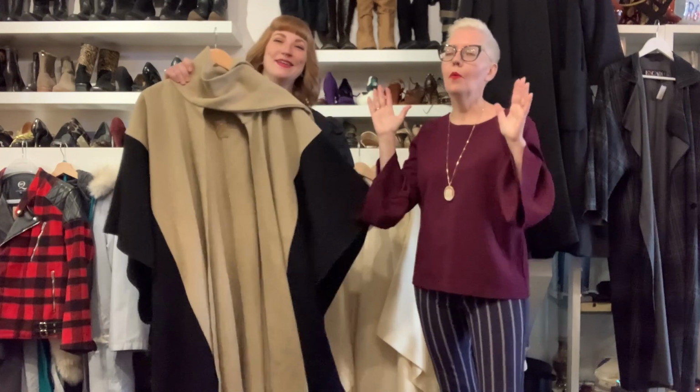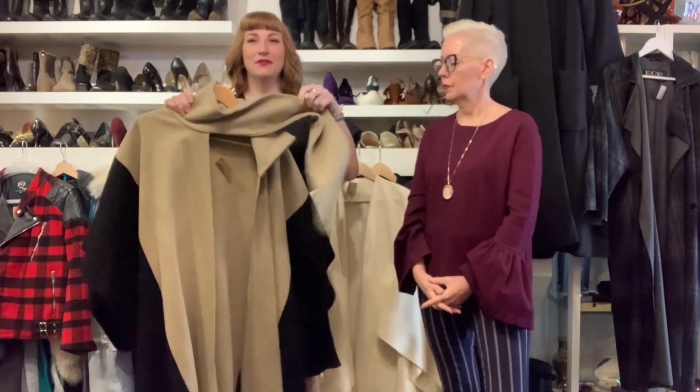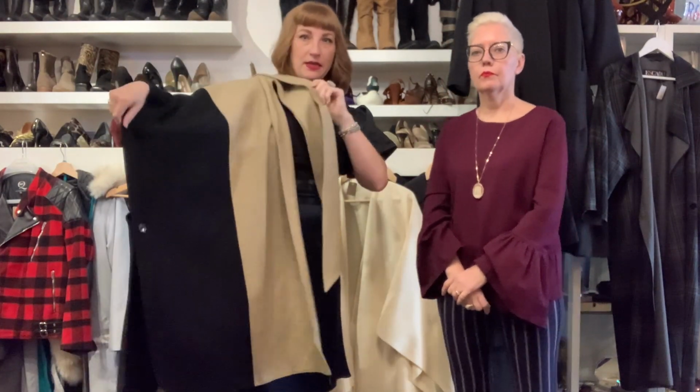Wow. This is so great. So two-toned, kind of like beige and black. This is from a shop called Mannequin, which Angela talks about. Mannequin was such a brilliant store here in the city back in the 80s, 90s. Yeah, it's 80s, and it has this really great, I'm going to put it on, and this is really heavy too. And what's cool about this one is it has the buttons there.